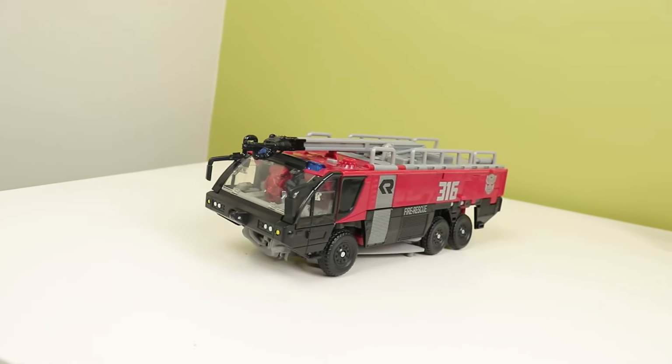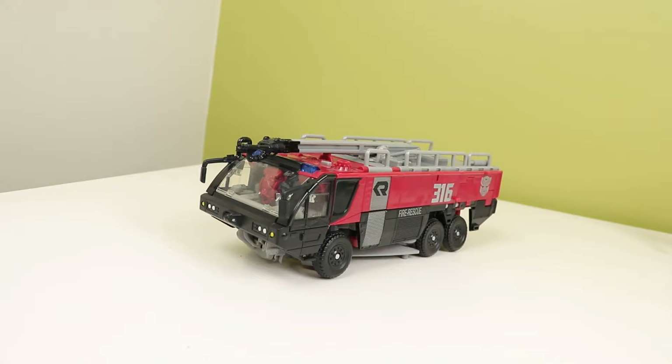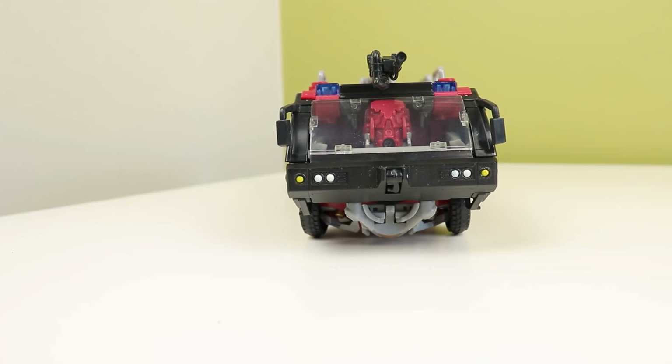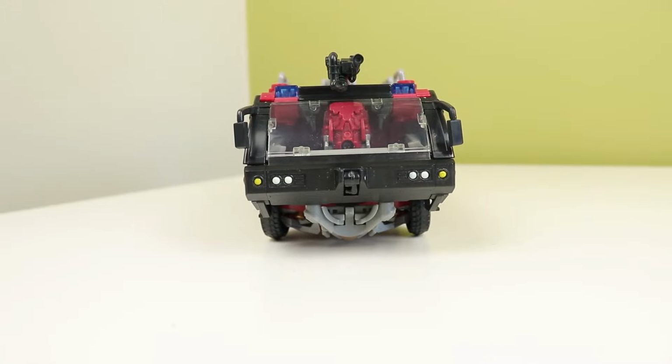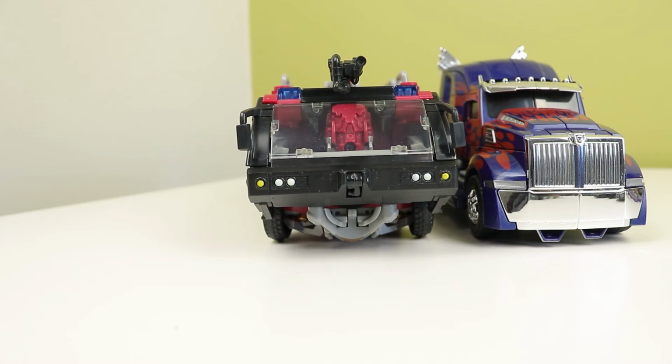Fire truck mode is awesome. I always love this type of alt mode, and this one here, it's no exception. The truck turned out super well. The head's just hanging out at the front there, and you can't really poof because of the way that that's sculpted, so that's really unfortunate, 0 out of 10. But it's such a great truck.